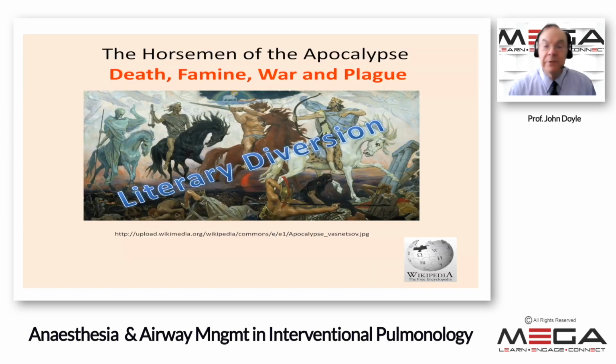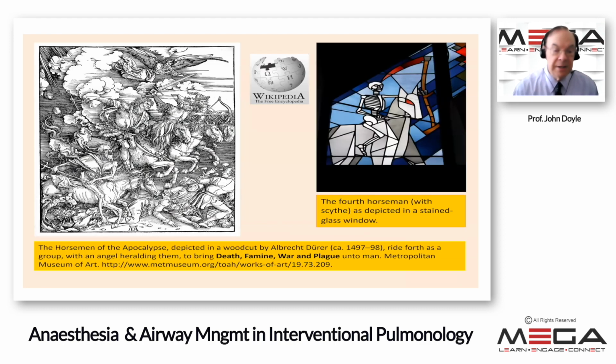Now, I want to go on a literary diversion. You may know about the 4 horsemen of the apocalypse. This is death, famine, war, and plague. Well, I want to talk about the 4 horsemen of the apocalypse as it pertains to anesthetic management. Here is a wood carving from the 1500s. And the 4 horsemen of death, famine, war, and plague are affecting mankind.